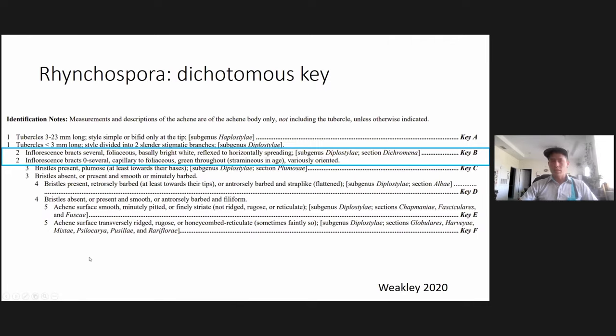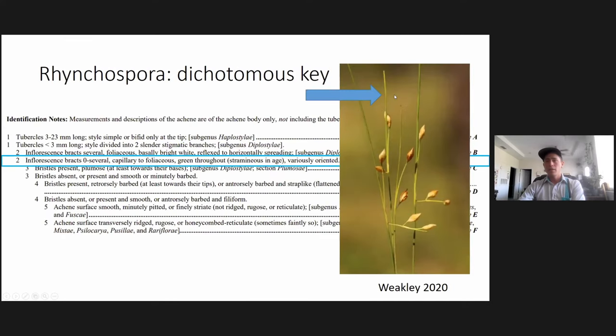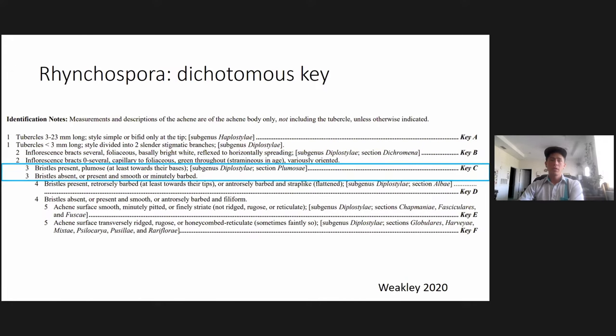So now it's asking us, are the inflorescence bracts several, foliaceous, and white colored, or are they green throughout and thinner, kind of capillary, like the foliaceous? So sometimes a little wider, but are they green or white, basically, is an easy way to look at that split. So if they were white, this is what they would look like. And as I mentioned, there's a small section of Rhynchospora in Florida that have these really showy white bracts. But of course, the ones we had these thin sort of wiry bracts, right? So we'll take that split. We're not going to go with the first one.